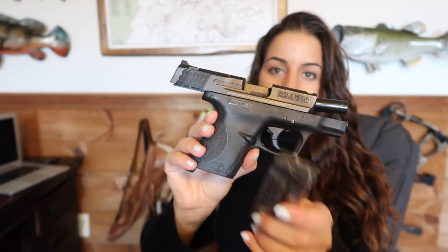Here's my empty gun, my Smith & Wesson Shield, and an empty magazine. And here is the holster that came with the purse. So you put your gun in like that, then you put this whole thing right in that zippered compartment. See, you can see my gun in there. It's securely in place because of that Velcro holster.